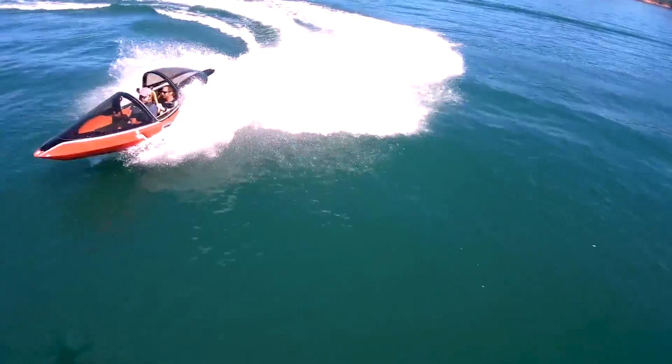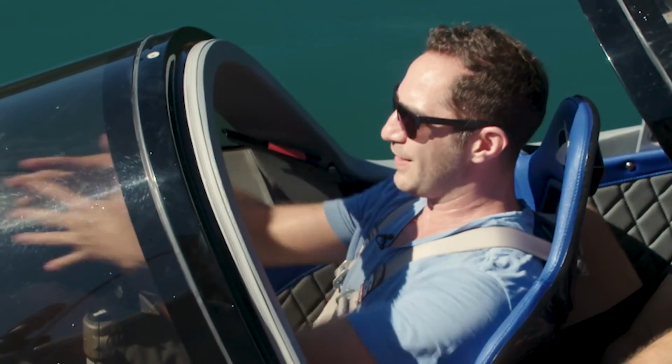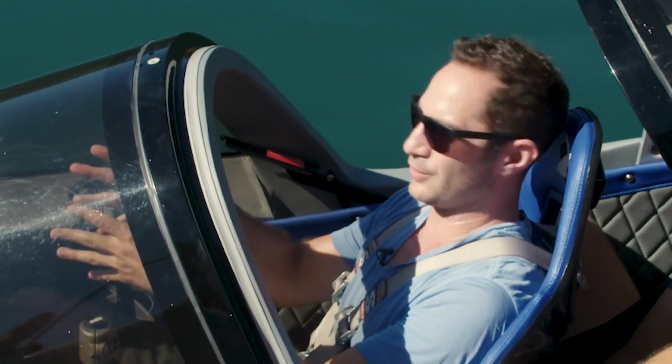Riding in the Sea Breacher is absolutely thrilling. It feels like you're going Mach 1, and when you dive in and the water's streaming off the windshield, it looks like you're going to ludicrous speed in your Winnebago. I would say these are for the water sports enthusiasts who are kinda over their jet skis.